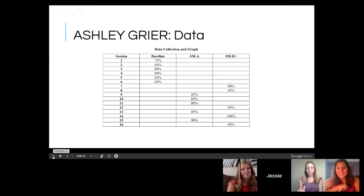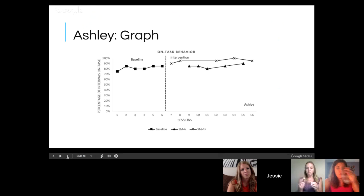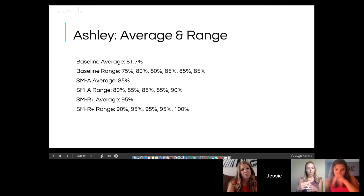So for me, as you can see from my data collection, the first session of baseline was actually with my group member, so it was 75%. That night had a lot going on, which was pretty typical, so I guess it was accurate. But as you can see, it did increase, and I had a range of 75% to 85% in my baseline phase. You can see that they were pretty stable throughout, ranging from about 80 to 90 during the self-monitoring alone, and with the reinforcement, from about 90 to 100.